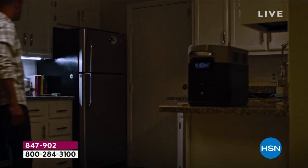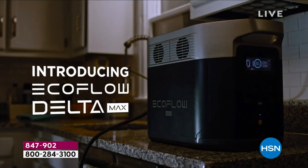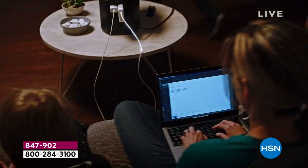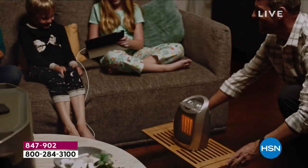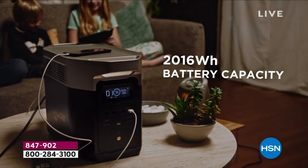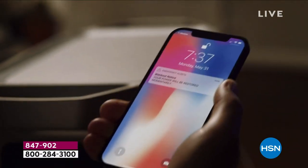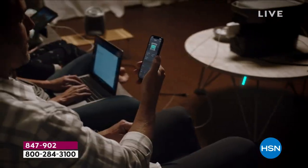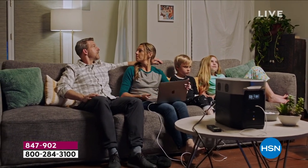You're watching HSN, and I don't know if you've been watching the news today, but hurricanes are coming in places that we've never seen before. What does it make you think about emergency preparedness? That's why here at HSN, we have a one day only special of the EcoFlow. This is a product that I personally own. I'll be sharing personal stories of how I use it, some of the fun ways that I've used it, also for emergency preparedness here in Florida, which is known for its hurricanes.